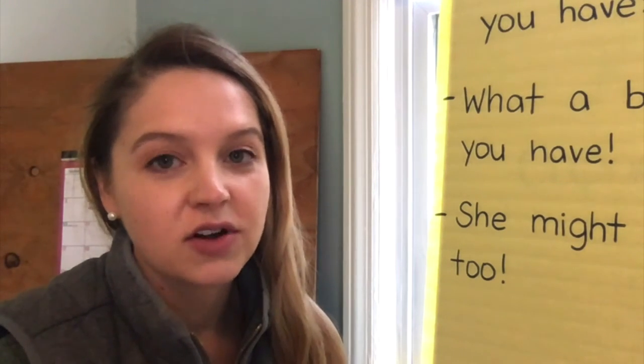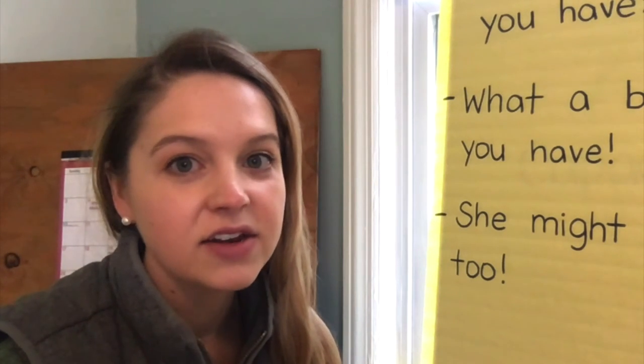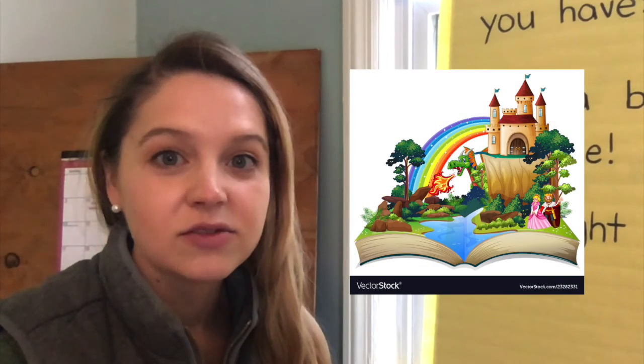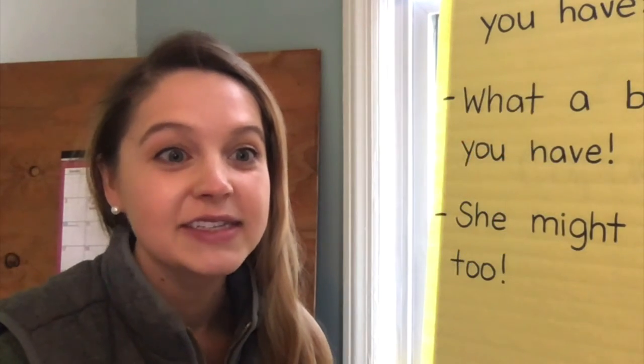This week, we're going to start learning about fairy tales, and every week, we're going to study a new and different fairy tale. We're going to be reading some of the traditional versions, and those are the versions you might know. And we're also going to be reading some very silly and very different versions to kind of compare and contrast and have fun with this unit.